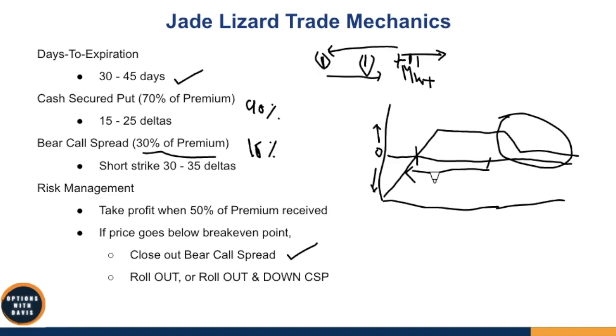The other way is if you do not want to get assigned, you can roll it, right? You can either roll it out, that means you roll out to a further expiration date at the same strike price, or you can roll out and down. That means you could roll out to a further expiration date, but you roll it down to a lower strike price. So this way, it gives you a better chance of profit, right? Or you could just let it expire worthless. So you can see that this is the most important thing you need to understand as you enter this trade.